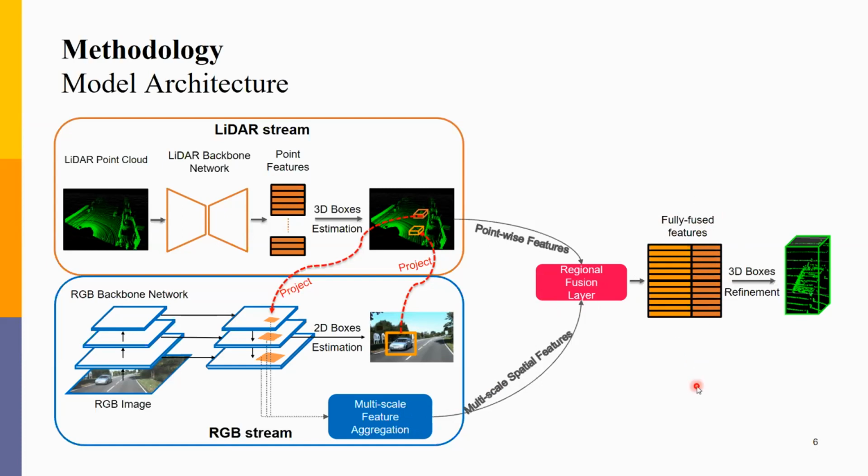In the following slides, I will introduce the backbone network we use, the multi-scale feature aggregation module, and the regional fusion layer we propose.